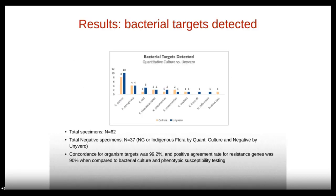So getting into some of our data regarding the bacterial targets, as you can see here in this bar graph, the yellow representing culture, the blue representing the Unyvero, and we had a total of 62 specimens. The total negatives, that is negative by both Unyvero and culture, was 37. So when we said negative specimens, we indicated it was either no growth or below the 10,000 colony forming units by quantitative culture, and we've classified them as indigenous oral flora.